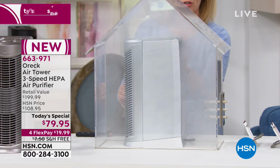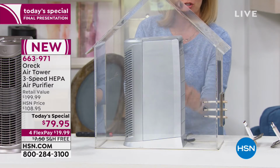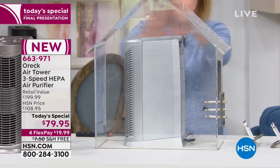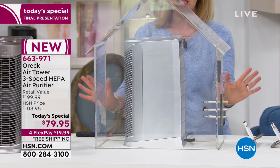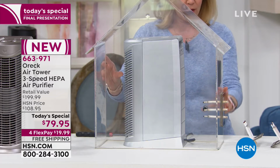It's able to filter it through, and the way that it works is it suctions it in, it captures and traps it permanently, and then it blows out that clean, fresh air. So look how you can see right here, it's completely clean. And this is how we want our homes to be. Yeah. Healthy, our healthy homes.